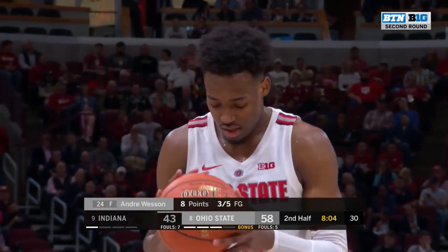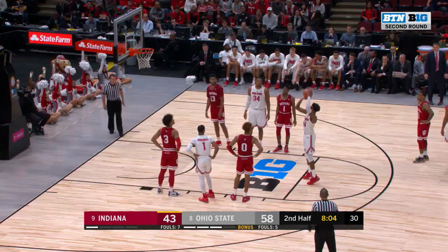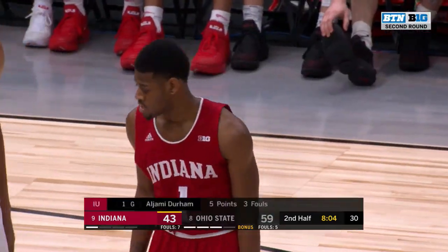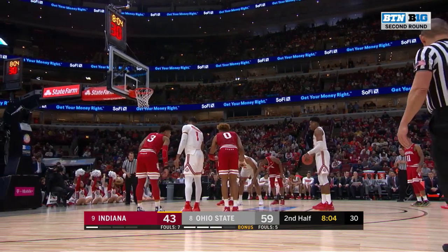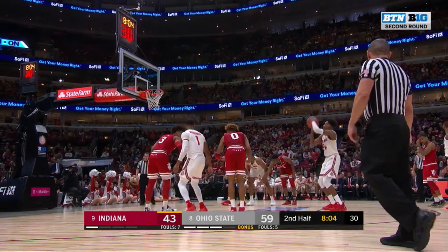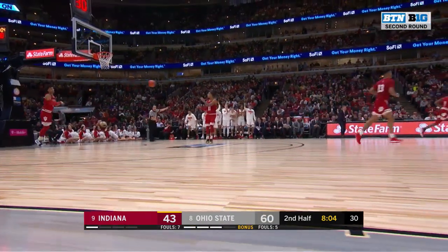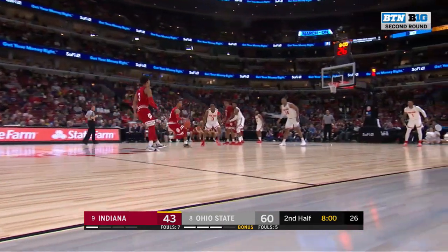Andre is an excellent defender. He's a blue-collar guy. He's been in the starting lineup with his younger brother. He fouled out against Wisconsin in that overtime loss. It's a monumental comeback by Ohio State, but it did result in a loss. They were down 22 at one point and were able to force overtime. Andre knocks it down. 60-43 after 1 of 2 at the line for Andre Wesson.